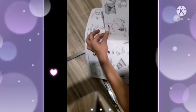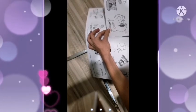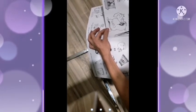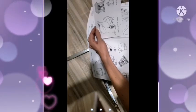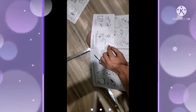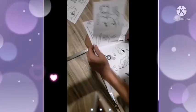Then we're gonna go this way. Cut. Oh no. Cut. All right, so we have one page, and now we need to cut out the other page.